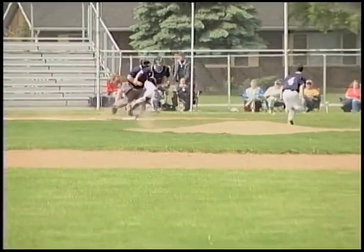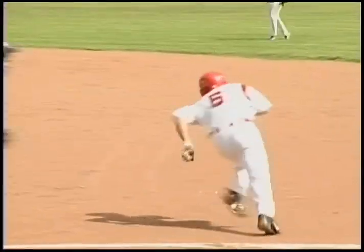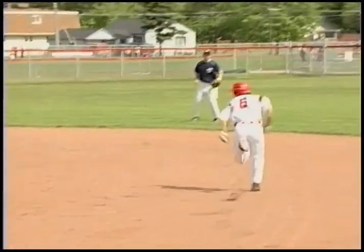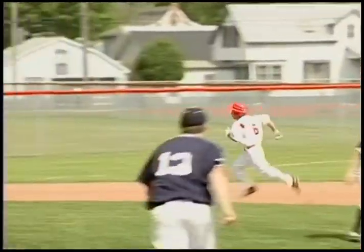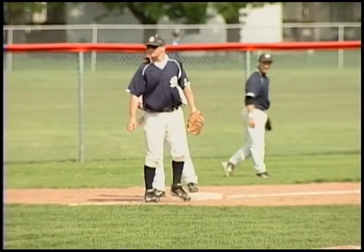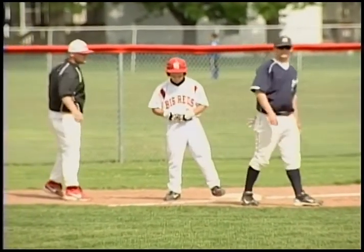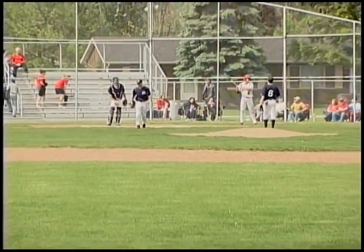Shows bunt, gets it down cleanly. Fielded over to first, overthrow. This will score 1 run for the Big Reds. Seppo is heading towards second. Outfield, Seppo rounding, going towards third, and he will be standing up on third. So a bunt that turns into a triple, and a quick 1-0 lead for the Big Reds.